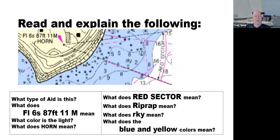And how often is this a fixed or a flashing light? Flashing. Six seconds. So the letters H-O-R-N, does that mean there's a horn there? It's a horn. Yeah, that's exactly it.